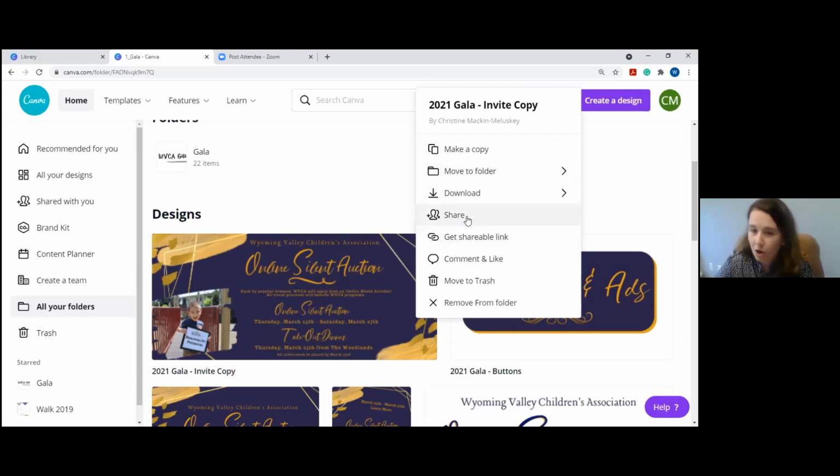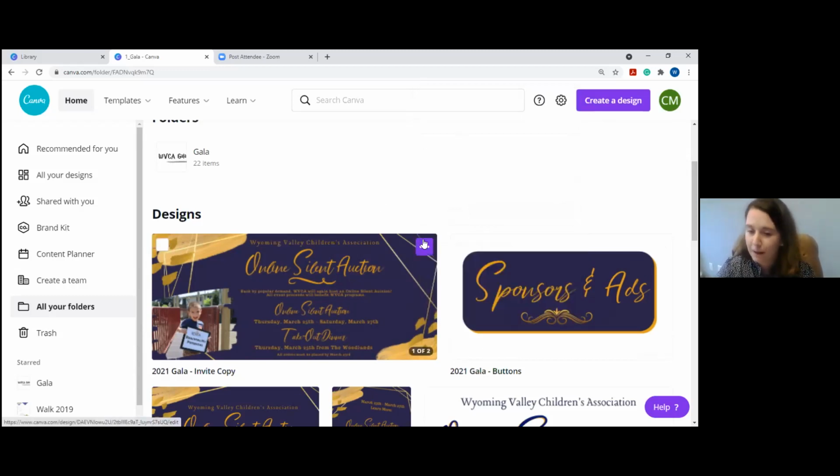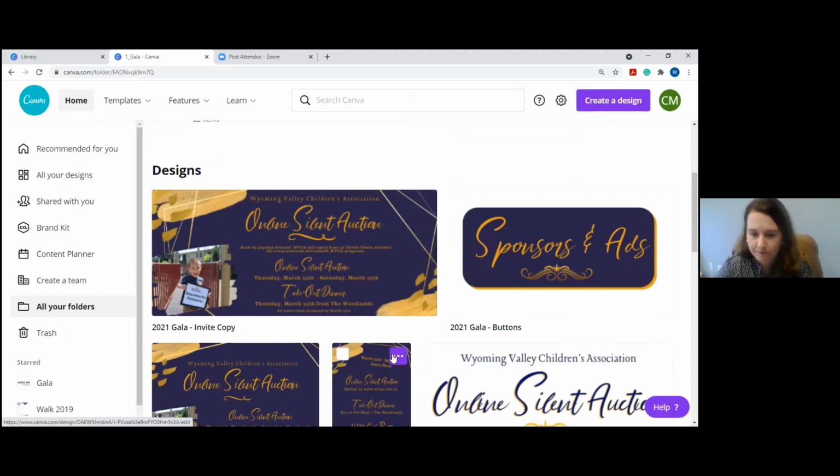And then, of course, you can also share from here. If you are collaborating with other people, they can put comments or like that particular design. Very, very easy to use that panel, which pops up on every design. And then, of course, if you want to throw something out, that design didn't work for you or isn't applicable, we also have a trash feature.